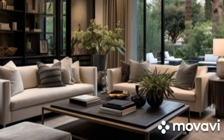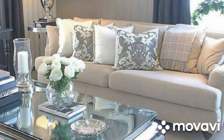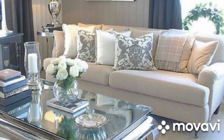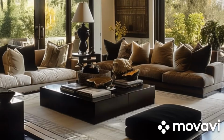7. Keep it functional. While styling is important, functionality should not be overlooked. Ensure there is still enough space on your coffee table for practical use. Coasters, a remote control holder, or a small dish for keys can be both functional and stylish.